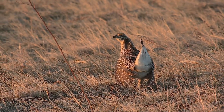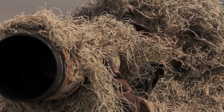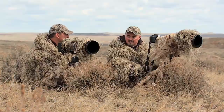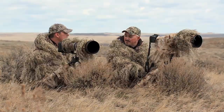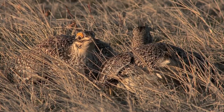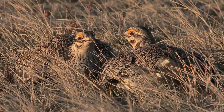The sharptails tend to visit the lek a little bit earlier than the sage grouse, and you'll get peak numbers fairly early. The reason that I like to photograph these leks early is because you get more females active early. As the females begin to be bred, then they move on and begin to nest, and you lose them off the lek.